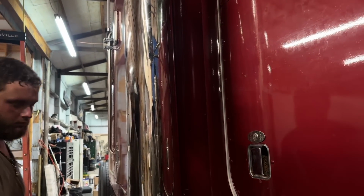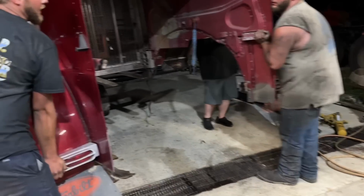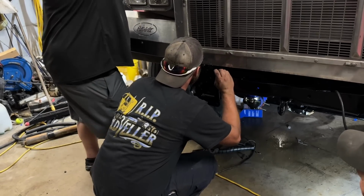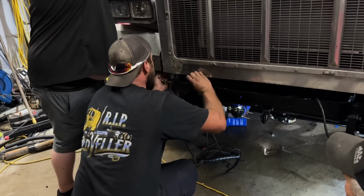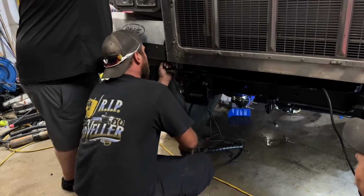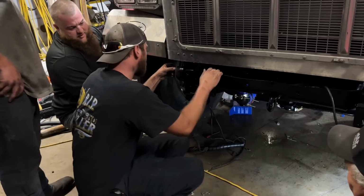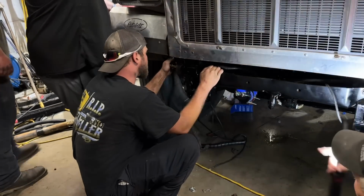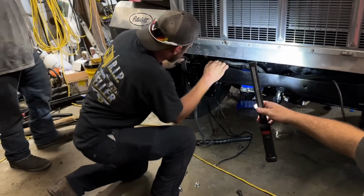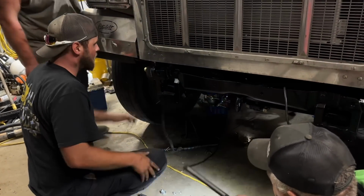Hold up on that pipe. Come down now. Go back on the back side of that fender, bump it forward. You got to go forward, brace backwards. You don't need to go down, just sit down. Push it down. Okay, there we go. Put your nut on.